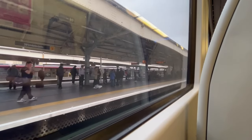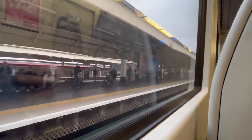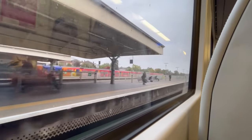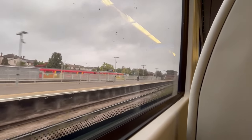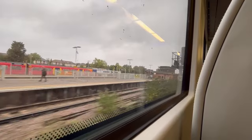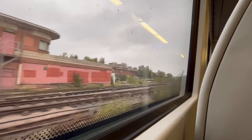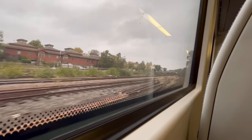And we depart Wimbledon on time at 37 minutes past 1. Total scheduled journey time for today is 41 minutes and we'll reach a top speed of 100 miles per hour. Located on the far side of the station, we can find a Southwestern Railway class 455 about to depart for London Waterloo. You can check my report on these trains in the right-hand corner of your screen now.